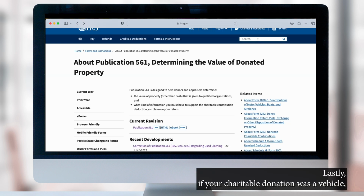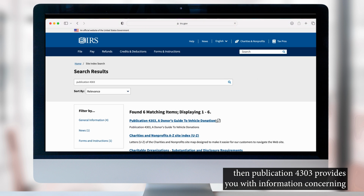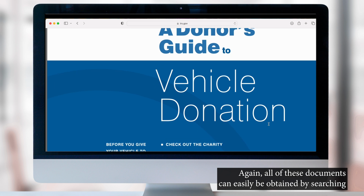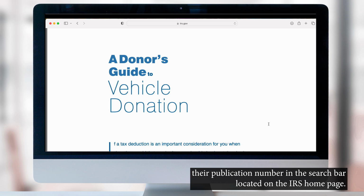Lastly, if your charitable donation was a vehicle, then Publication 4303 provides you with information concerning necessary documentation and fair market value of that vehicle. Again, all of these documents can easily be obtained by searching their publication number in the search bar located on the IRS homepage.